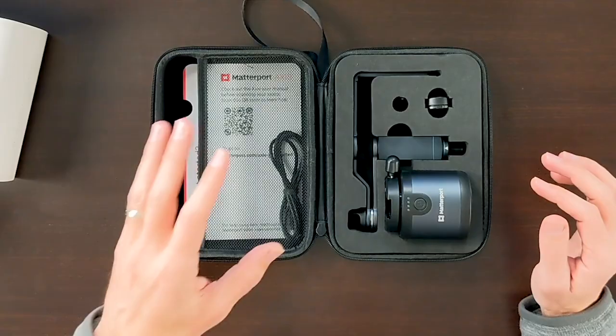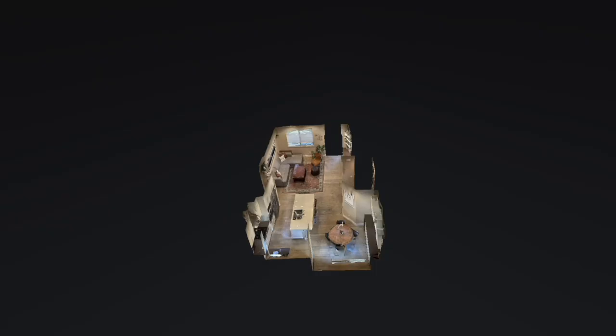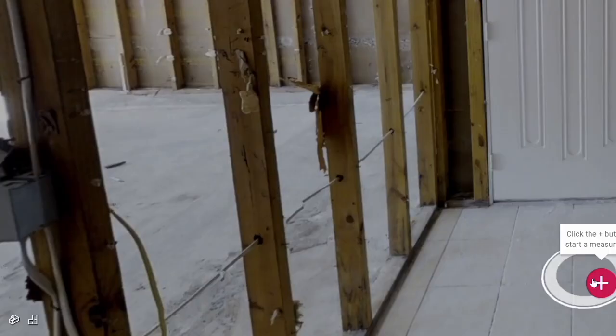Unboxing Matterport Access was a great experience. It was super easy to open it up, set up the camera exactly how we needed to, and get started scanning right away. To be able to look around, look at the carpet, look at the ceiling, look at every single different wall, and then also be able to measure, that really helps a ton. The measurement tool was really convenient, super friendly, and easy.